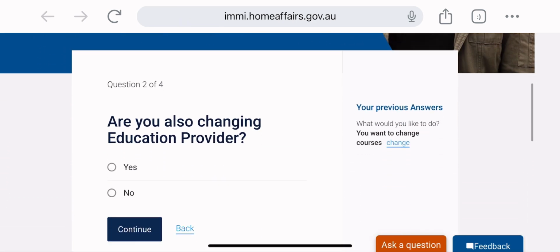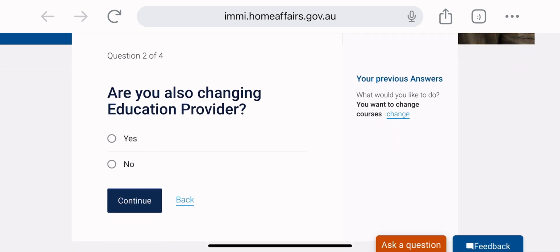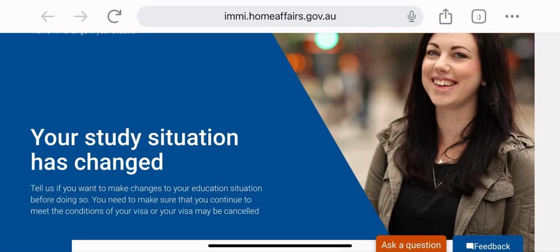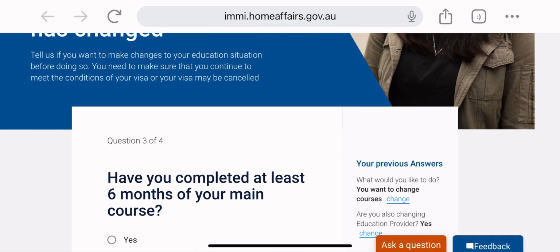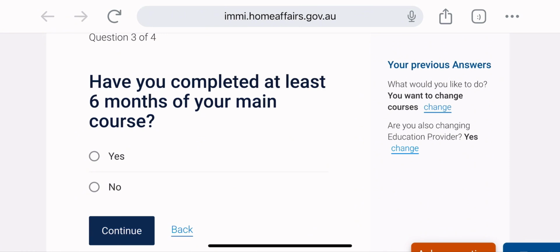It says, are you also changing education provider? I want to say yes so that we can see all the results at once, because of time. So click yes. Let's see what will happen. Even if you don't want to change it, you will still change your course, but I just want to say yes so I see what happens.